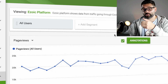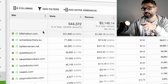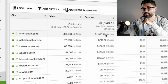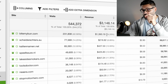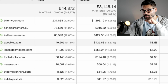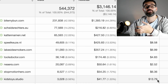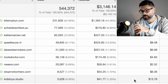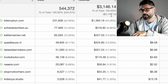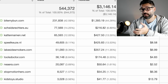Now here's my Ezoic income per site, and I'll show you exactly what I earned, and I'll share my costs in a minute as well. Bite My Bun is still my largest site with the most ad revenue. But an interesting thing to see here is that my toy websites, Speelkeus and Kids Toy Studio, have started to increase their EPMV, and that's probably because advertisers are really spending more money to reach parents of kids right now because of all the holiday shopping. I haven't seen an increase in EPMV on any of my other sites.